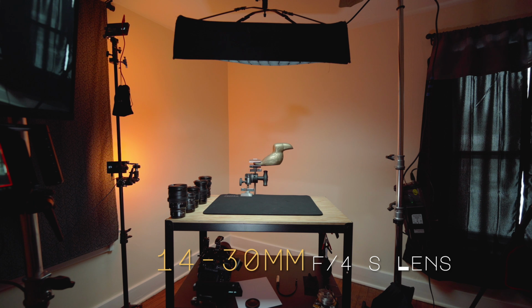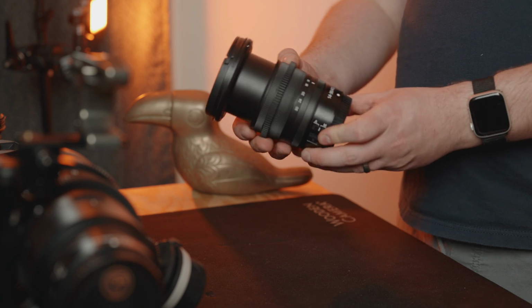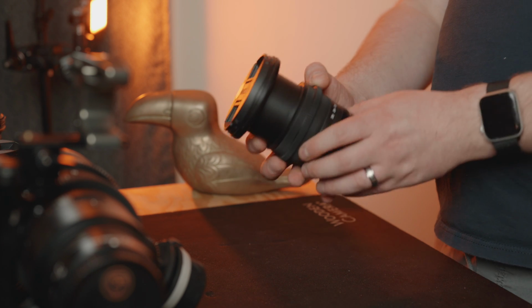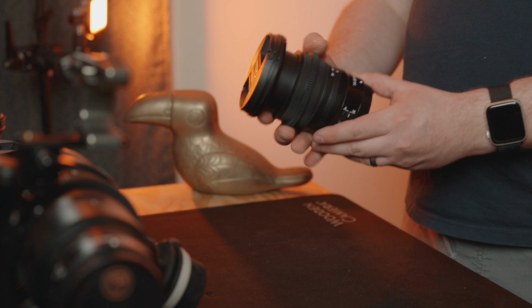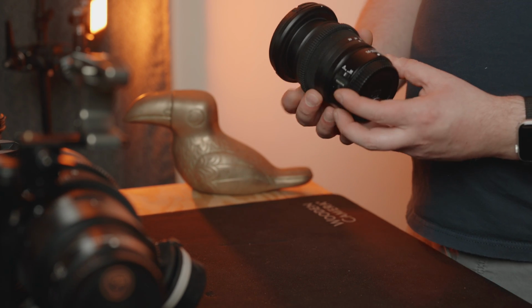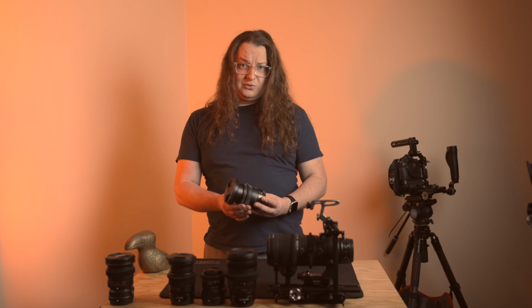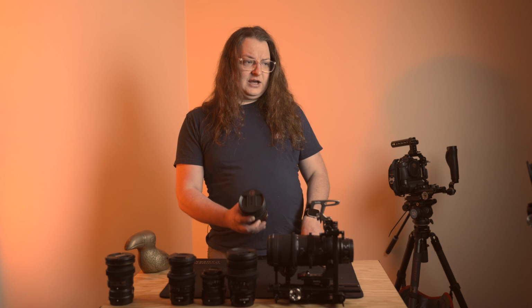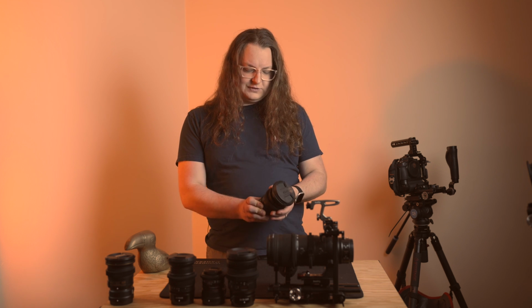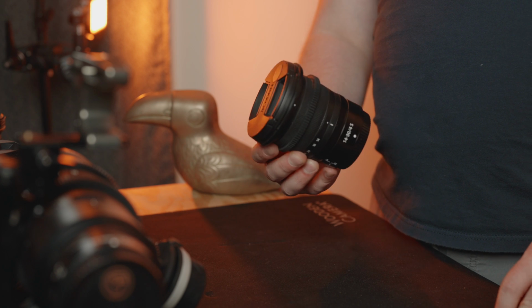So I kind of got this lens because of the shortcomings of the 20mm 1.8. This lens has a great focal range. I think 14 is a super useful focal length, and I really love the 24mm focal length. It's one of my favorites, and so the fact that this can go from 14 to 30, that's a really helpful range where I use this lens a lot. I love this lens because it folds down nice and compact, and it is a super wide lens, but you can still put filters on it.